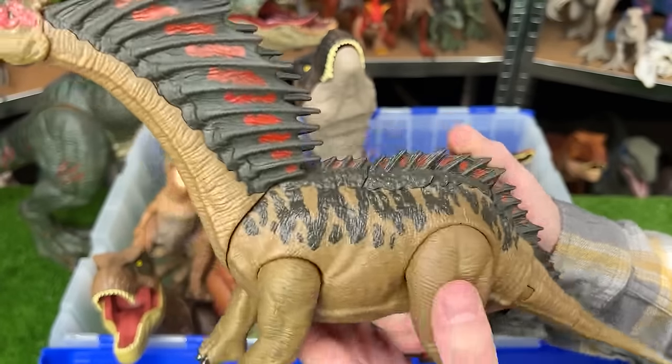And now for the I-Rex side, this is the super colossal I-Rex figure. I believe it was released as part of Camp Cretaceous. It's got a whole lot more bumps and texturing compared to the T-Rex figures. And I love its teeth. And that figure is gonna go over here on the I-Rex side.